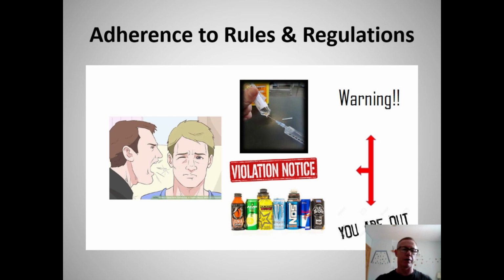So abuse, physical or verbal, never goes down too well with volunteer staff, members of the cut team, or coaches to coaches, or coach to boxer. It just never goes down too well. So again, please adhere to the rules and regulations in terms of verbal and physical abuse. In terms of the other stuff, if you look at the picture here in the top middle, you'll see that there's a syringe extracting fluid from an ampule.